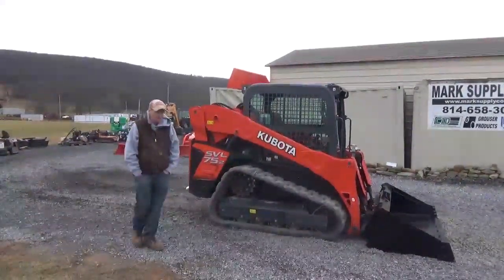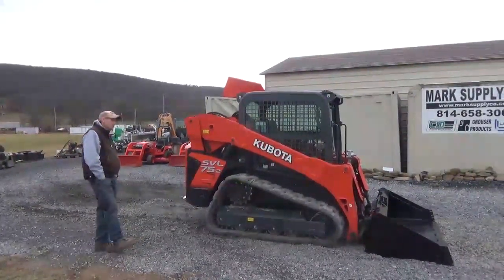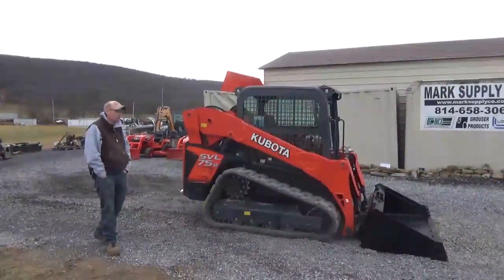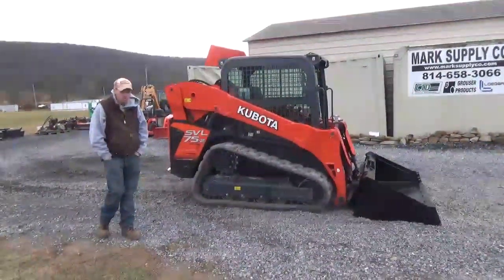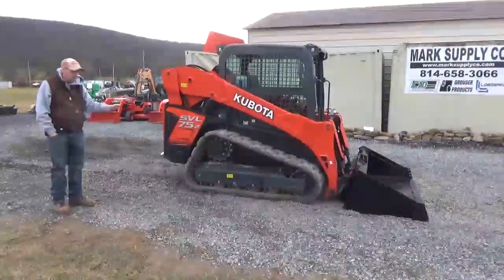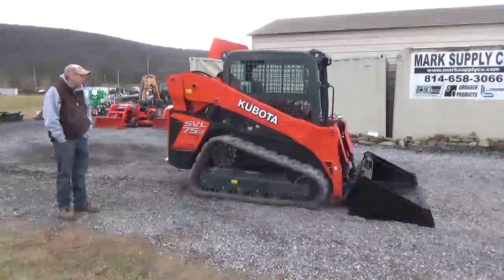It started on 11/26 of 2019. So you'll be under factory warranty for 2 years on this machine until 11/26 of 2021. So this machine has full bumper-to-bumper warranty on it. Any Kubota dealer can validate it. This came out of a Kubota dealer's demo rental fleet.